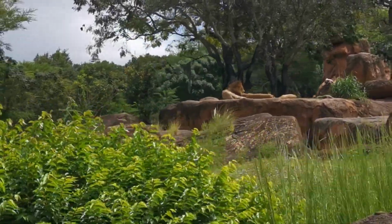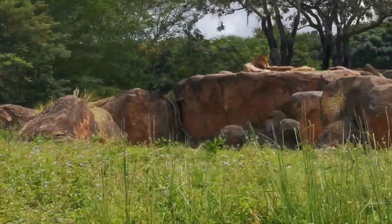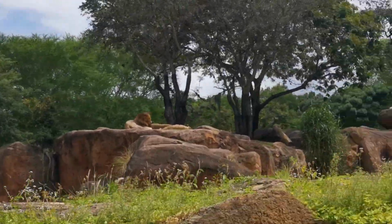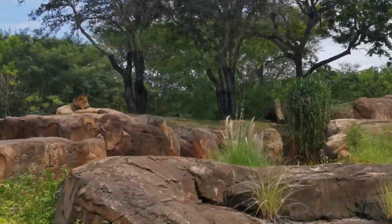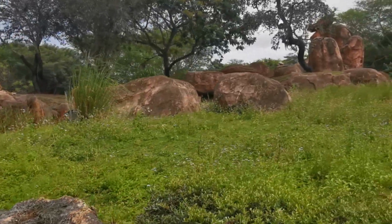They sleep 20 hours of the day because they're active at night. The male will stay back at night protecting the pride, letting out a large roar heard about 5 miles away. This way they can set a territory. Then the females will go out and hunt in that area. Their vision's pretty similar to ours during the day, however at night it enhances 6 times to help them see through the dark.